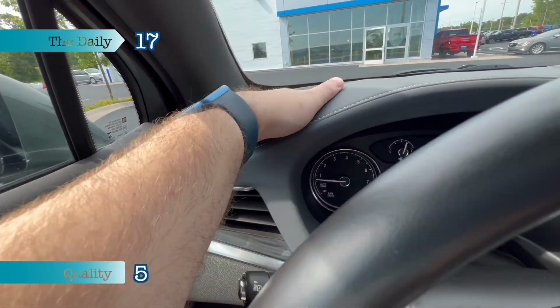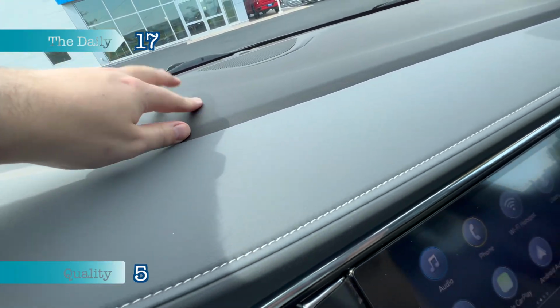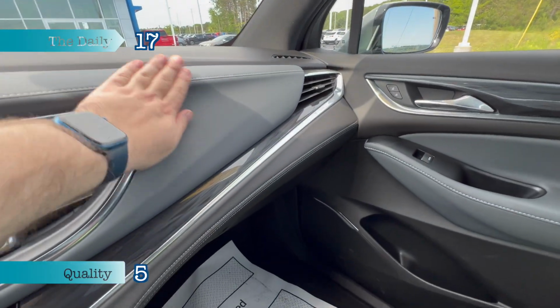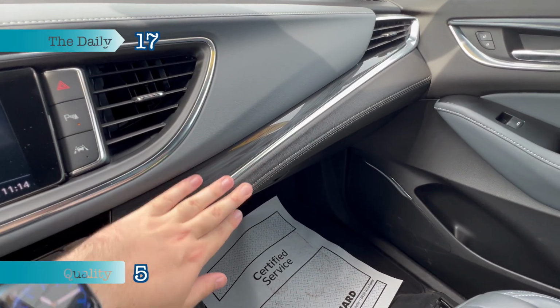Quality, the materials are not the nicest we've seen. I mean, it's a Buick, not a Cadillac, so we're going to expect a downgrade on that, but build quality is also pretty strong, and overall the materials are nice enough to give it a 5 out of 10.